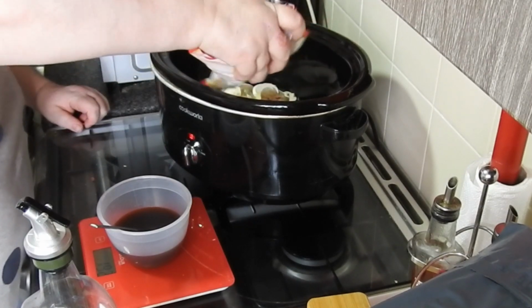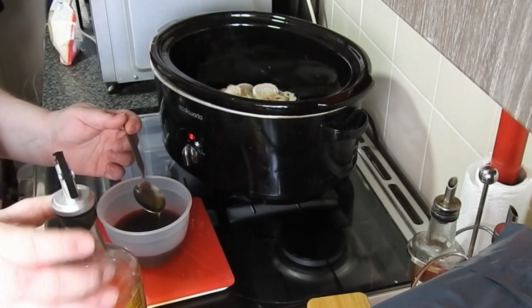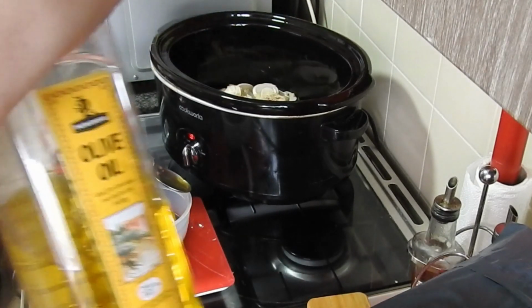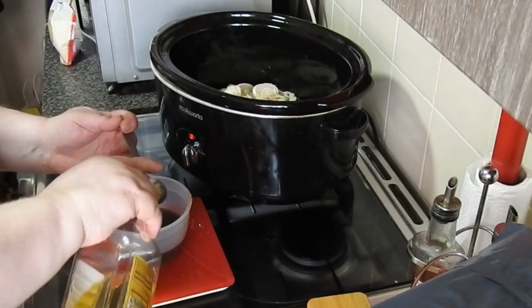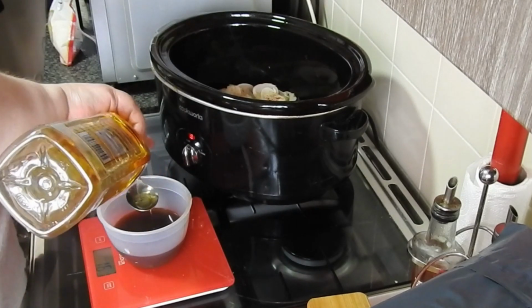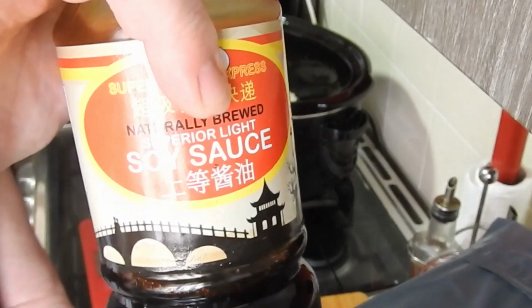I just basted it. I basted the belly pork in all the juices. And you think, oh, there's a lot of liquid in there. It's not very thick. But you wait until the end of the day. The juices just thicken up.